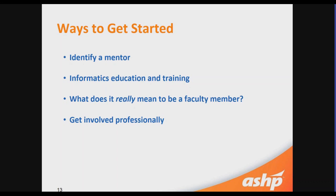And then lastly, I would say certainly get involved with the section within ASHP. It's a very active section. It's a very important section, if I do say so, and they're doing really some fantastic work.